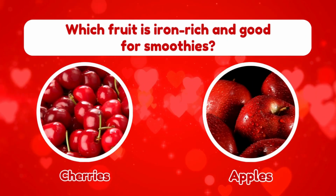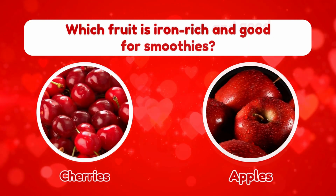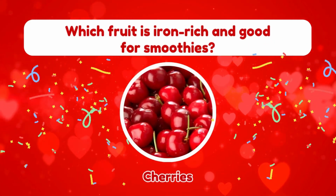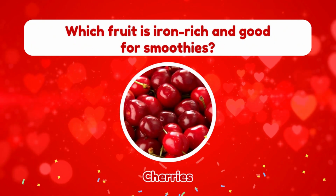Which fruit is iron-rich and good for smoothies? Cherries or apples? Cherries are a great source of iron, perfect for boosting your smoothie's nutrition.